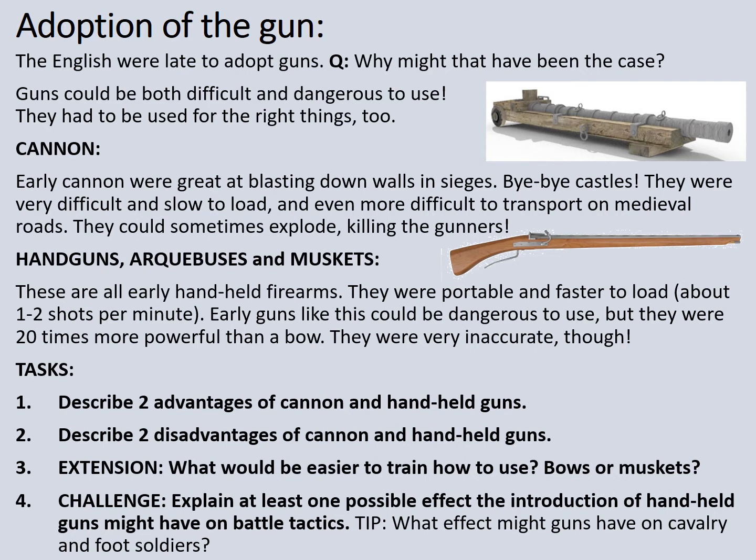Well, you might have mentioned factors that relate to the safety of their operation and also the speed with which they could be loaded and used. But remember, the gun was far easier to train how to use than it was a longbow. You could learn how to fire a musket in a matter of a day or so, perhaps not particularly safely, but you could, rather than the bow, which would take a lifetime of strengthening and conditioning and practice to use.